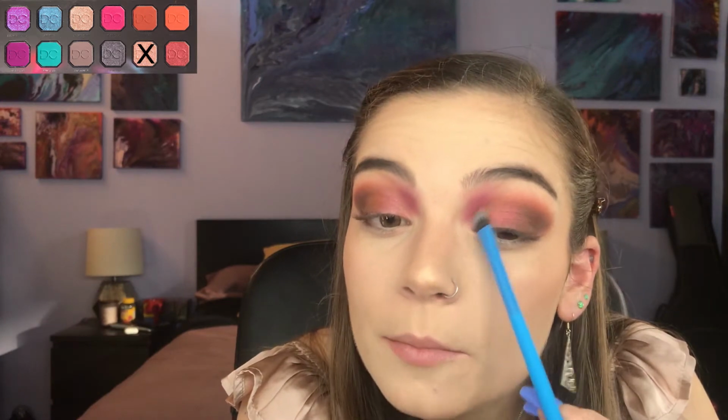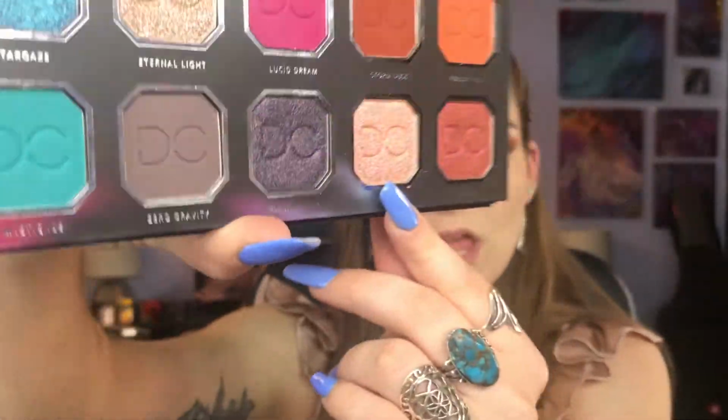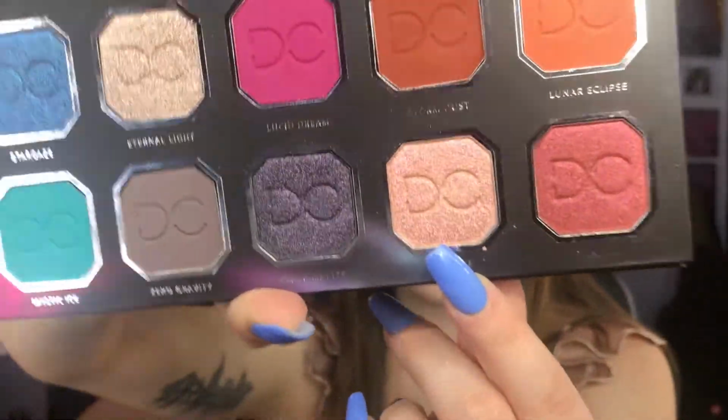And then yes, we are going into Solstice in the inner corner of the lid. I feel like this shade doesn't look as pink in the pan. It almost looks a little bit more yellow or orange, but it is pink. This one almost looks like it has a duochrome effect as well. I don't know if you guys can see that, but it looks like more gold orange and then it has that pink shimmer to it. Very pretty shade. And again, this one is very pigmented. You do not need a lot of it.